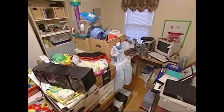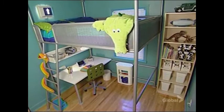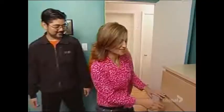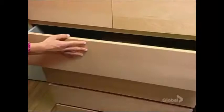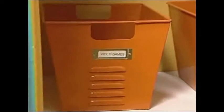With this space jam-packed, Brandon slept on a pull-out couch. Now Brandon has a room of his own with organizing systems in place that will help him as he grows. Over here, look at his dresser. This is organized. Let me show you the closet. Look at this, a little place for his toy cars. We've added extra shelving, and there's even a place for his backpack, for his video games.